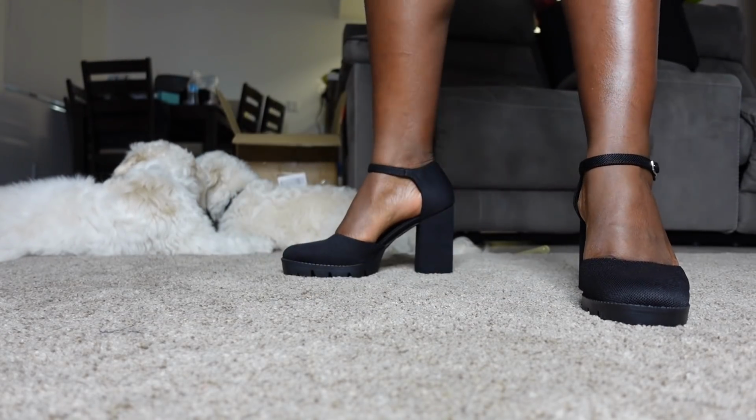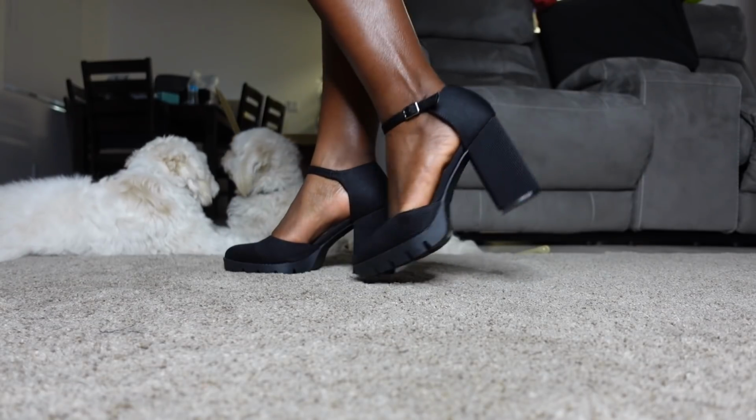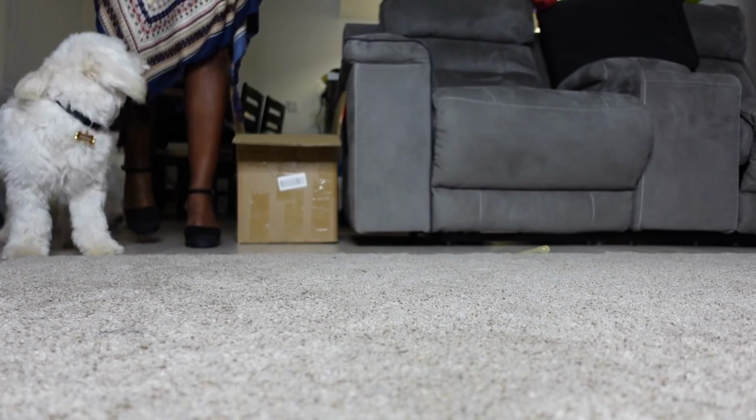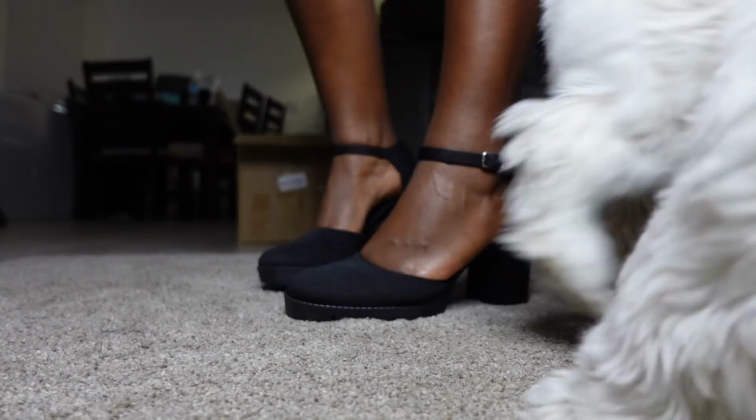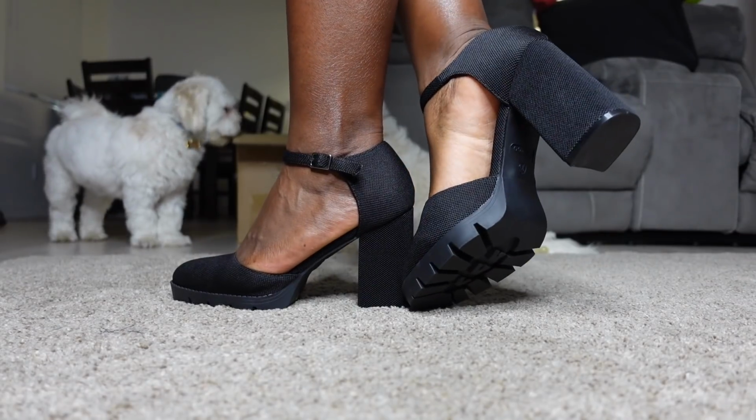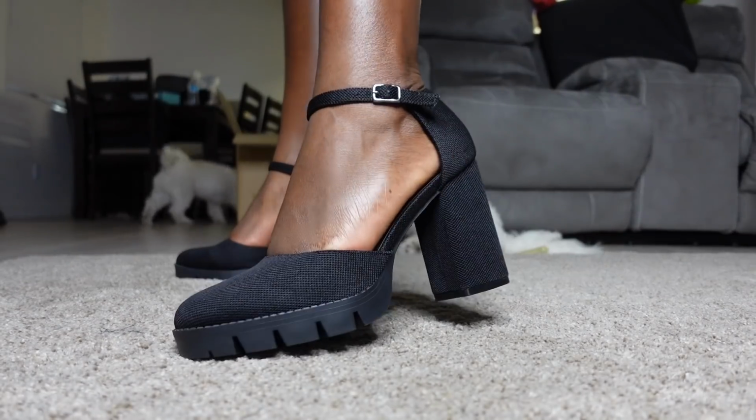So this was my first take on summer shoes. I feel like because they have a little bit of air to breathe, their heels, I mean, just because it's summer, it doesn't mean that you cannot wear high heels. So I feel like this was just good for summer.